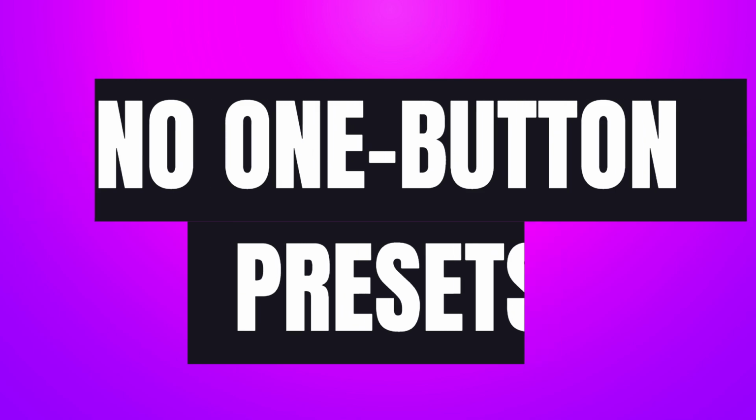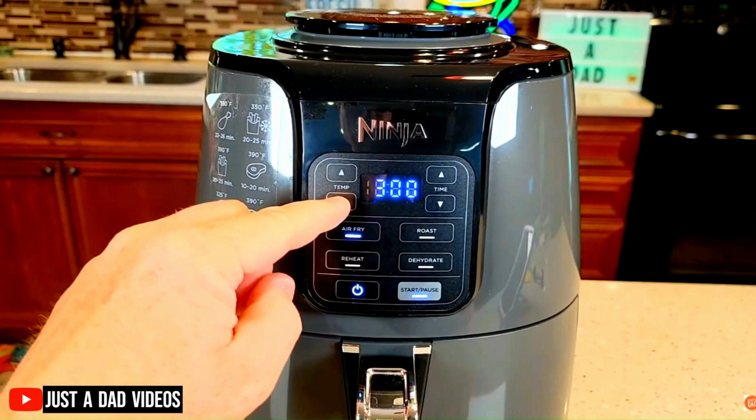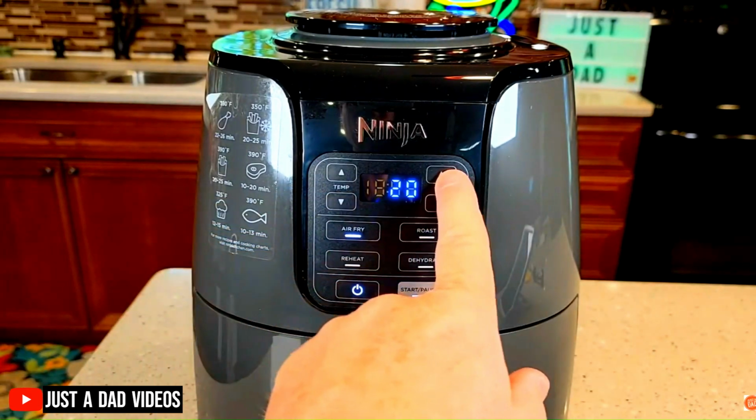Cons: no one-button presets. Even though users agree that it's so easy to set the time and temperature on the Ninja air fryer, it doesn't have the one-button presets like Cosori or Gourmet.